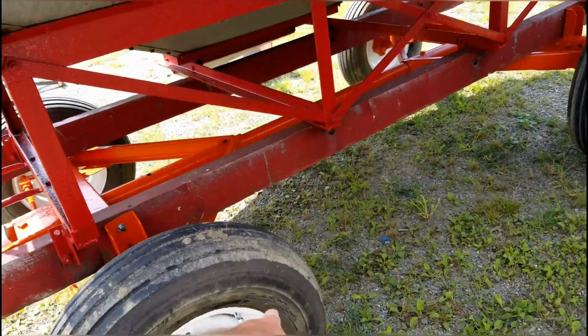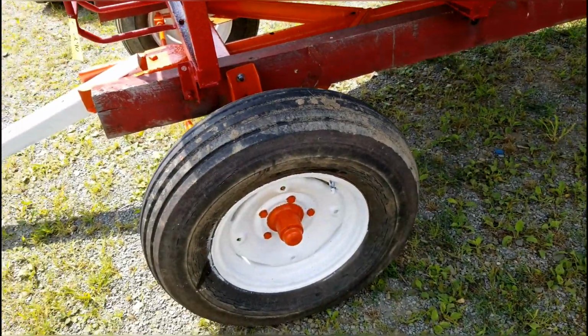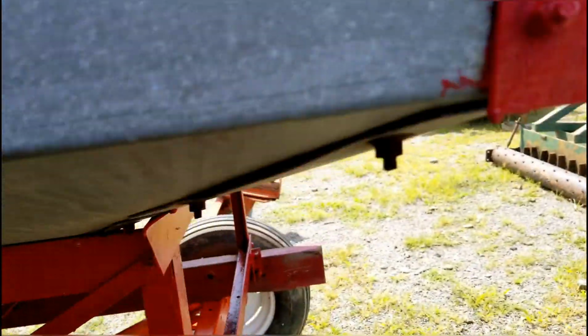Decent. Well, no, they're dry rotted tires, but I don't know. Something this small, my word.